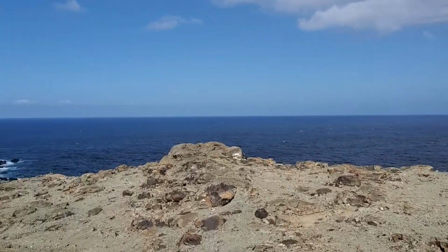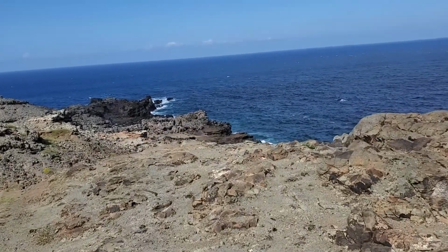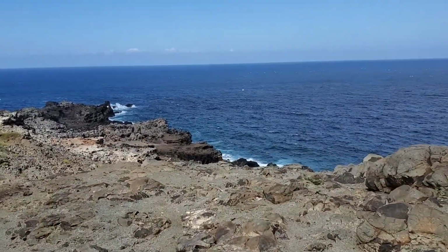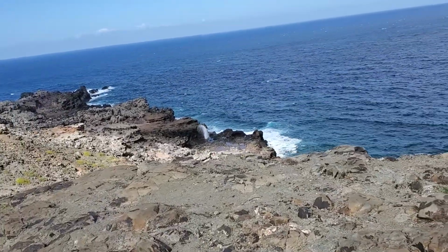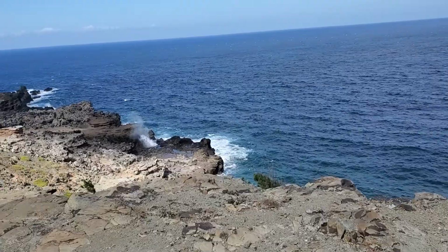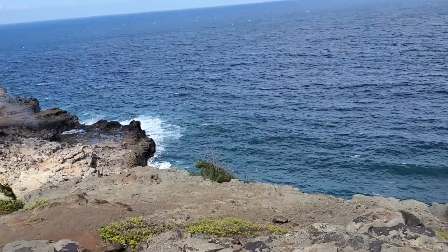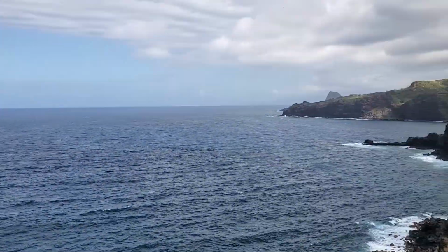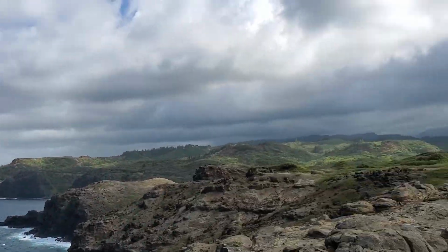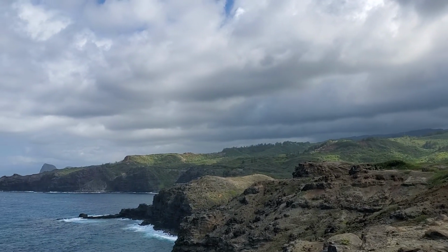Now again, this is above the blowhole. I'm not hiking down in it. You would need sneakers or little hiking boots to hike down to the blowhole. I'm in my slippers, which you call sandals, or you guys call flip-flops. We call them slippers. So this is the view of the west side of Maui at the blowhole.